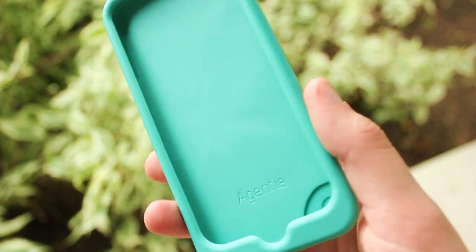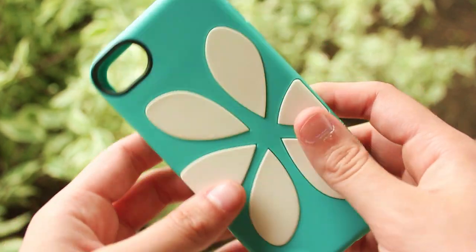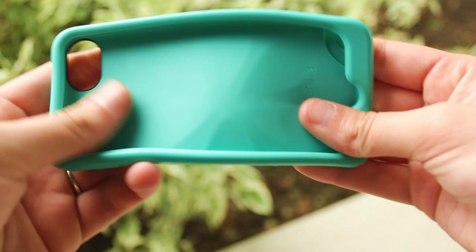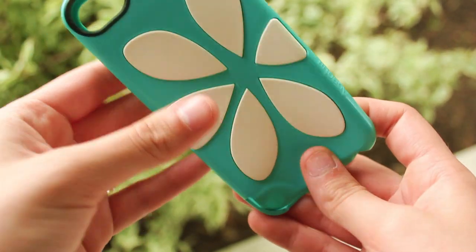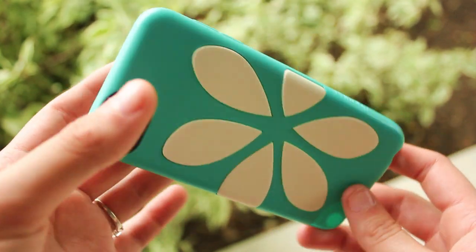This is from the brand Agent 18. It was my mom's, but she gave it to me. I don't know where it's from, sorry about that. It's a really rubbery, mint green kind of blue, and then it just has a white flower. This is definitely the most protective of all mine, and I think it's really cute.